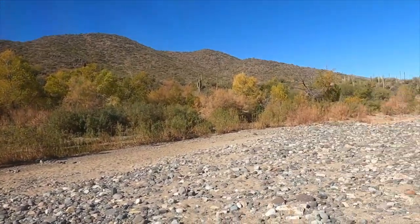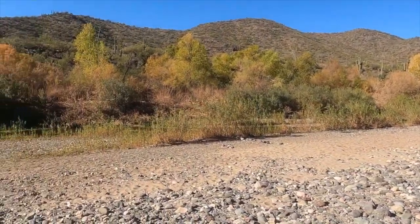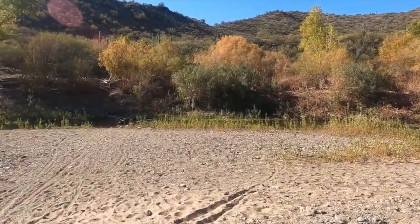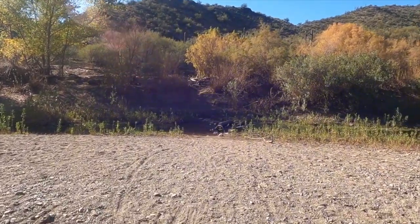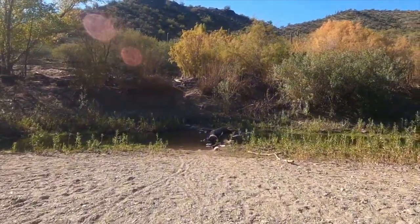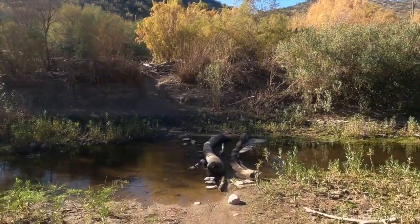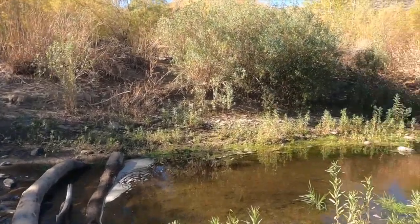But it's just a wide open ravine down here where the water's flowing. Once we have the rains up north, this is where it was flowing so bad in years past that the Black Canyon 100K had to be rerouted and such. It's impassable. Today it doesn't look so bad though. All right, a little bit of water here.